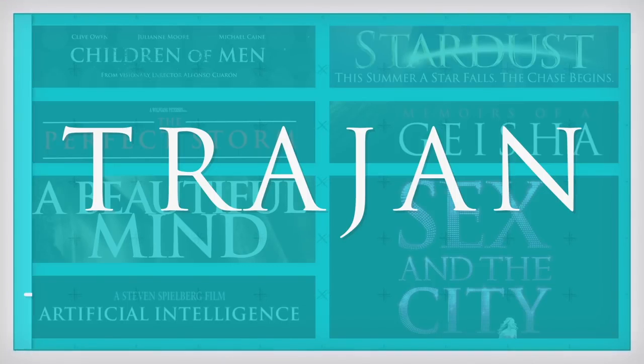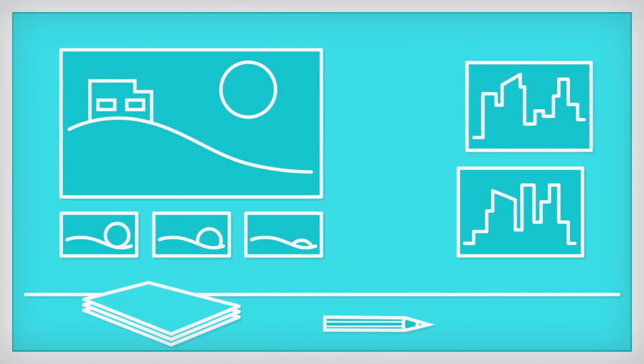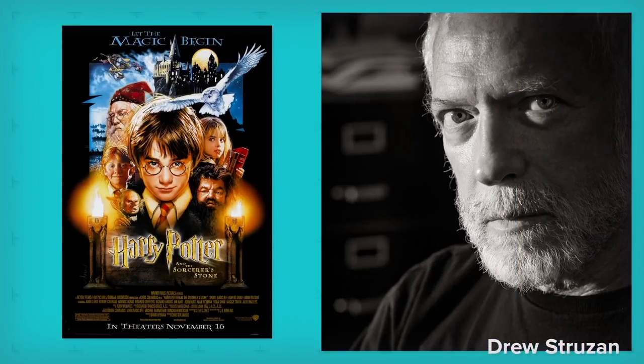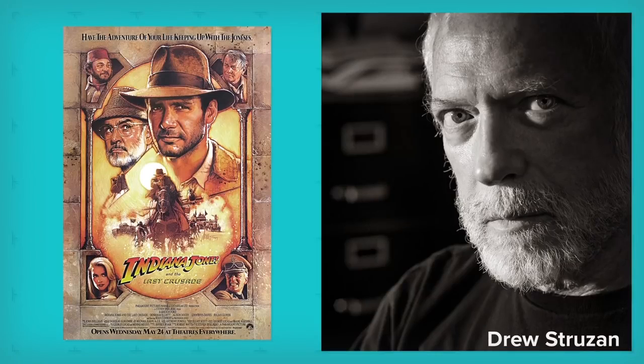Commissioned artists typically have access to a copy of the script and concept images meant to aid in their creative process and help them generate a powerful image representative of the film. Yet that wasn't the case when Drew Struzan, one of the most prolific movie poster artists in history, was called to produce poster art for the 1982 remake of The Thing.